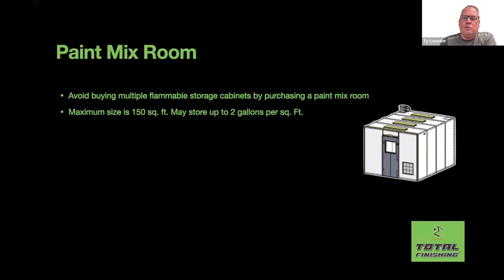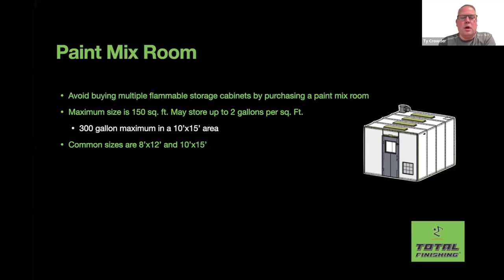The maximum size of a paint mix room is 150 square feet by code. That's in the NFPA 33. And you may store up to 2 gallons per square foot. So that means I can store up to 300 gallons in a 10 by 15 paint mix room. Common sizes are 8 by 12 and 10 by 15. You can, however, make a paint mix room any dimensions that you want, as long as you don't exceed 150 square feet. So you can get quite creative with the dimensions.